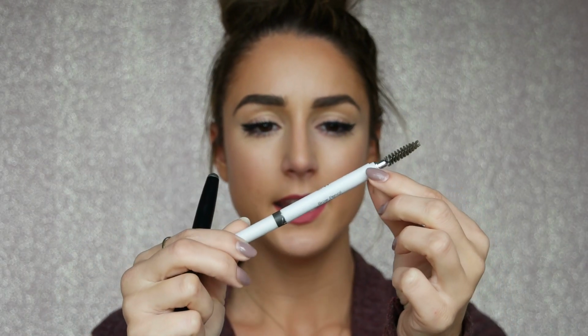We are almost done. I have two eye products. The e.l.f. Brow Pencil in the shade Neutral Brown.